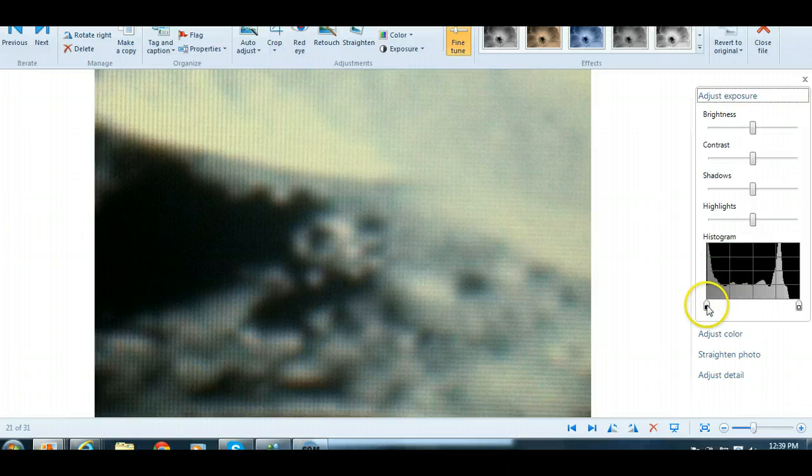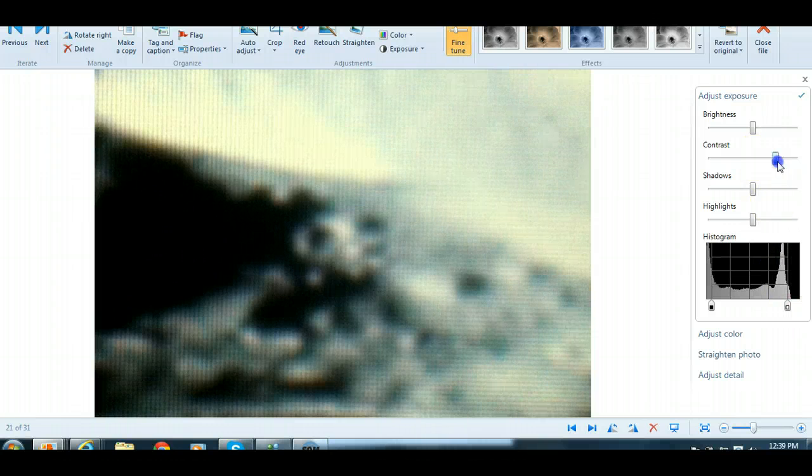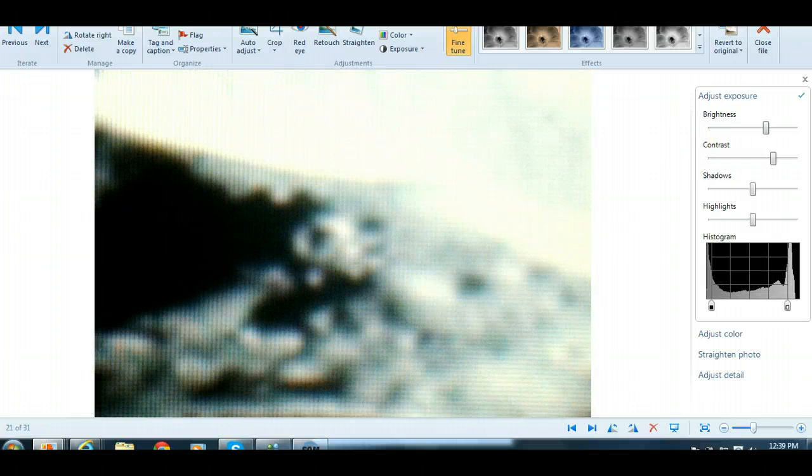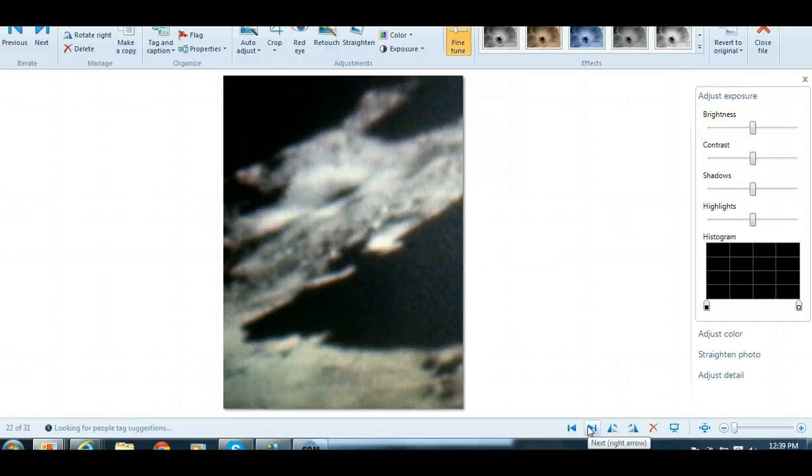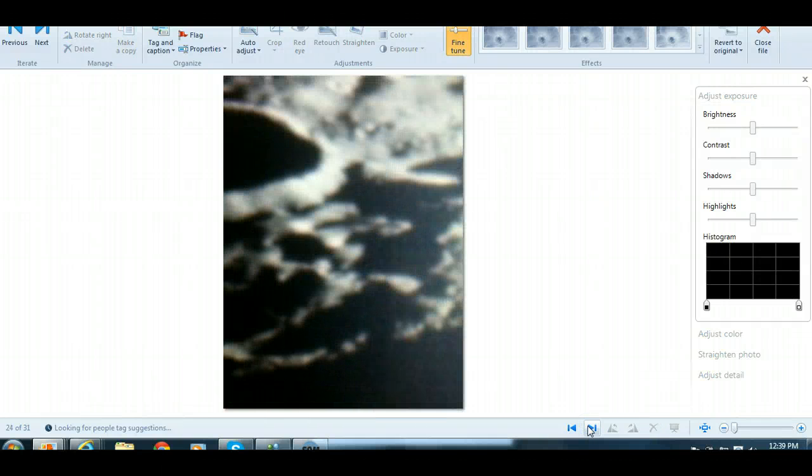See if we can adjust this one a bit. It's just really nice, this one. Still haven't worked out what it is. It just seems to be part of that peculiar growth, or in all sorts of ways. Revert to original. Let's go back some more. There's just heaps and heaps of these fantastic shapes.